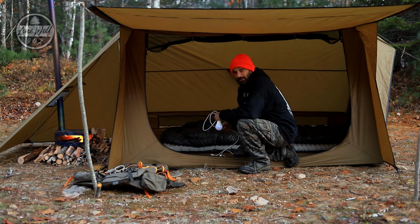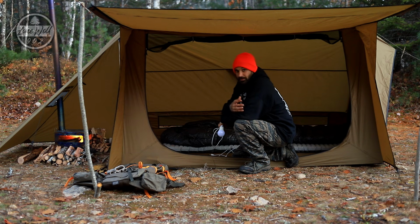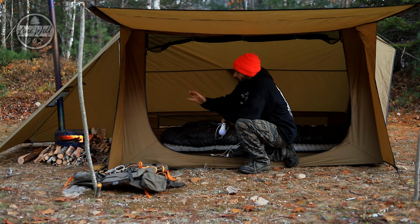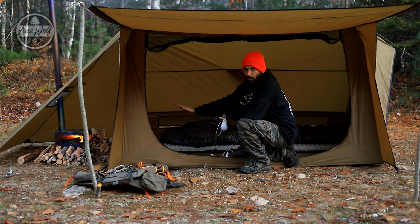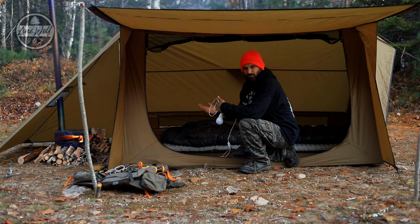All right, guys. Well, nighttime is just about here. The sun has dipped way below the trees. The cold air is starting to set in, and it's going to be a chilly one this evening. So I've got my wood stove burning quite fierce right now. I've got all kinds of wood. I'm not worried about burning through it. Mike just got his stove going in his tent as well, and basically just getting things ready for nighttime.